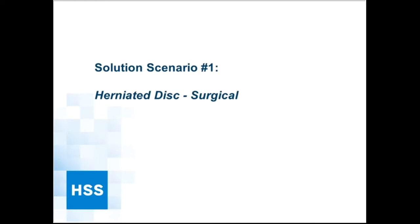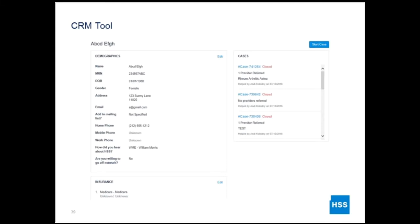So I'd like to show you a scenario, herniated disc surgical, with our solution tool that we chose. So this is the CRM tool that I spoke about. Patients will call us. If they've come through Physician Referral Service in the past, they will have some cases logged on the side. If they did not, we would still have their information from the feed from Epic if they had been in the hospital before. Otherwise, we would do a mini register on them.